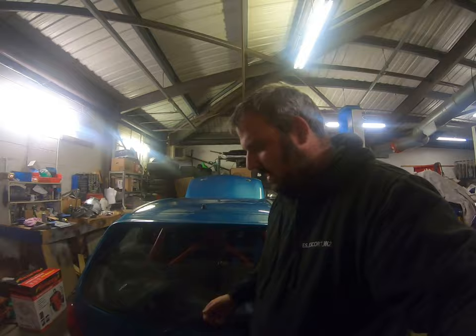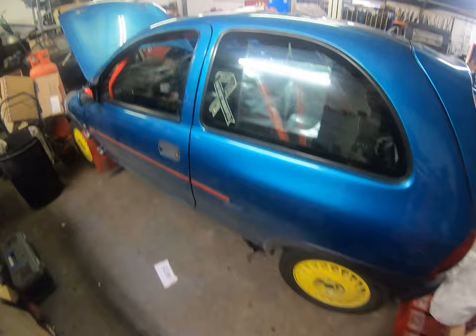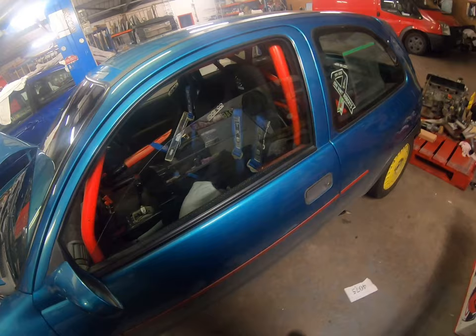The tires that I have currently got in the car are now out of date, so they are not allowed to be used again, so I'm looking for tires. Other than that, that's the rally car.